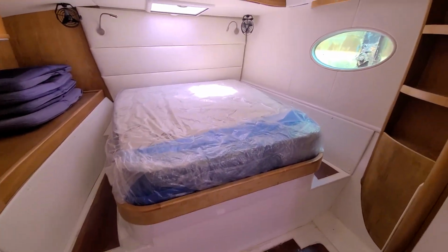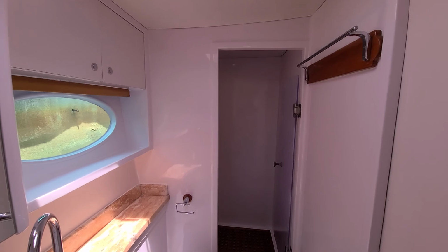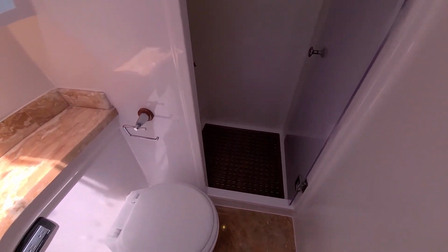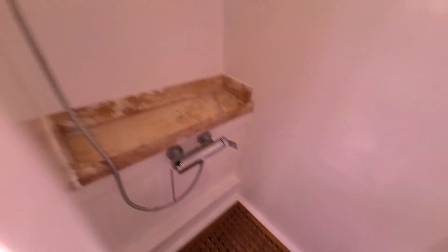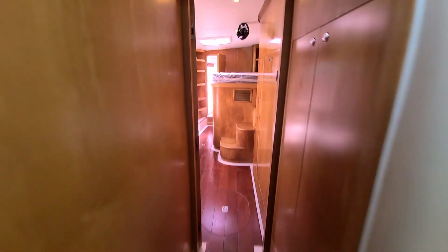Here we have the electric panel, very big, this cabin as well, with a very big bathroom like on the other side with separate shower. Very beautiful. A lot of light again. We like light on a boat.